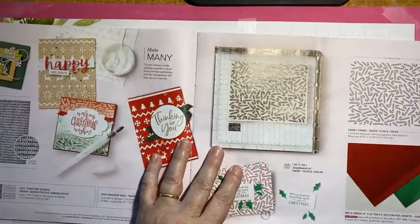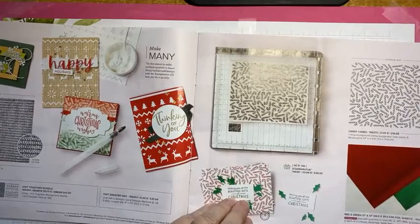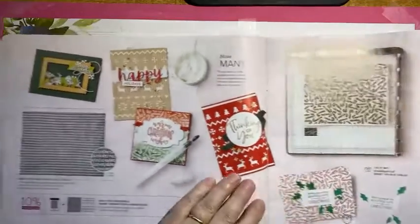We've got some really large background stamps. So we've got one that looks like knitting.